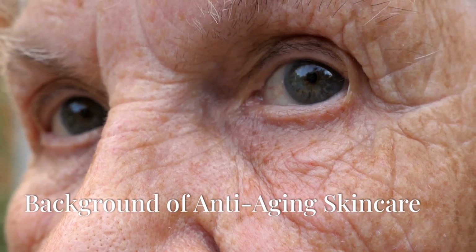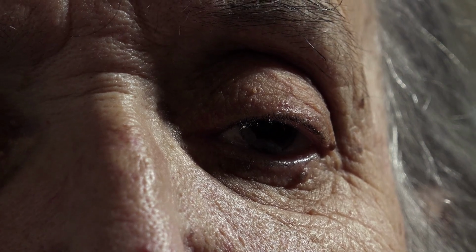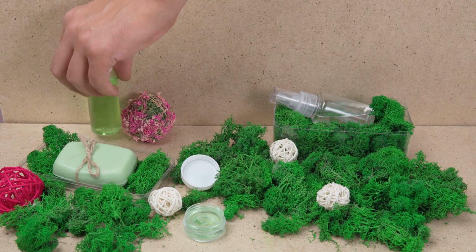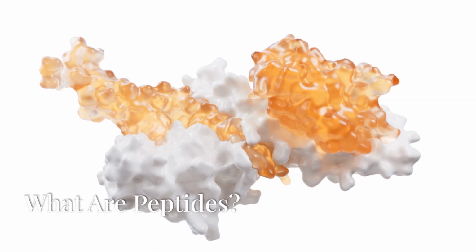Background of anti-aging skincare. As we age, our skin begins to lose its elasticity, and we start seeing signs of aging like fine lines and sagging. To combat these changes, more people are turning to anti-aging skincare solutions, with peptides becoming the new trend in the skincare industry. What are peptides?